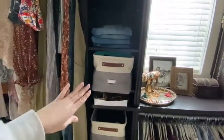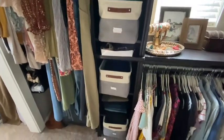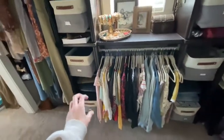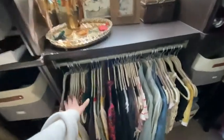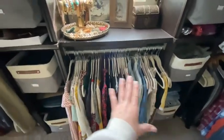I kept my intimates over here, my workout clothing, and then down to my shorts and my tank tops here. And then I have more of my pants and things together. So again, I'm grouping like items together into collections and categories. And doesn't this look so much better with all the matching hangers? I'm so excited about this. This is the everyday part of my closet.